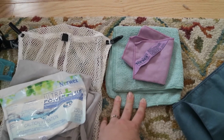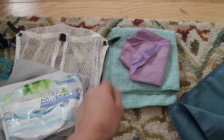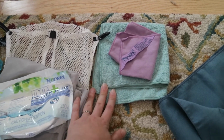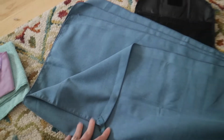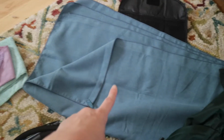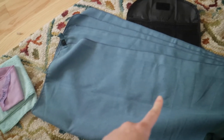And I've seen them do tests with a plate covered in raw chicken, and then they wipe the plate, they do a protein test, and there's no residue of chicken. It's amazing. Makeup remover cloth, so I don't need makeup remover. I could use this with water. This is not Norwex, this is an REI, but it's basically the same material as this. So this is my towel, it goes in that little bag.